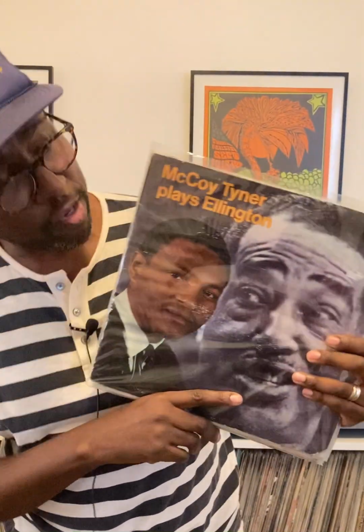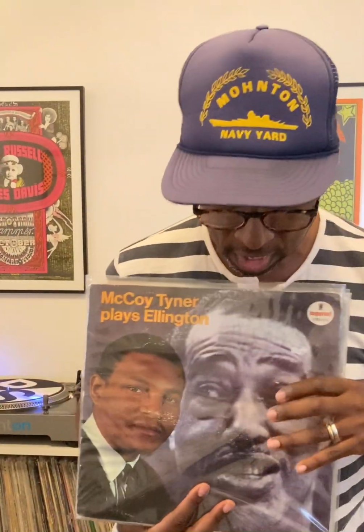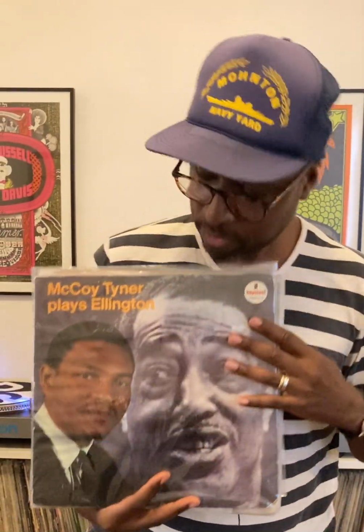And what makes it even more terrible is that it's two legends. McCoy Tyner, one of the legendary jazz pianists of all time, is here with Duke Ellington. Come on, it's a triple legend. The legend of the legend of the legend is Duke Ellington, firmly placed in the American songbook canon. But anyway, it's not about bigging up the legends.